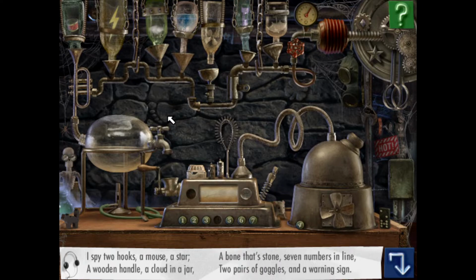A rhyme for kazoo. A cloud in a jar. Bayou? That kind of works. Kazoo. One hook. Hullabaloo? That's a pretty good rhyme for kazoo. Yeah, two as well, yeah.